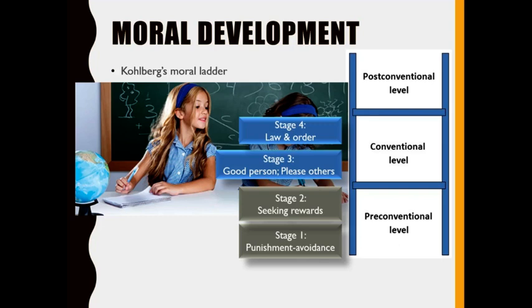So this conventional level reasoning is very typical from about age 8 through most of adolescence, and for some of us, we never really fully leave the conventional level. We may never really reach the post-conventional. So we'll talk about that more as we continue aging.